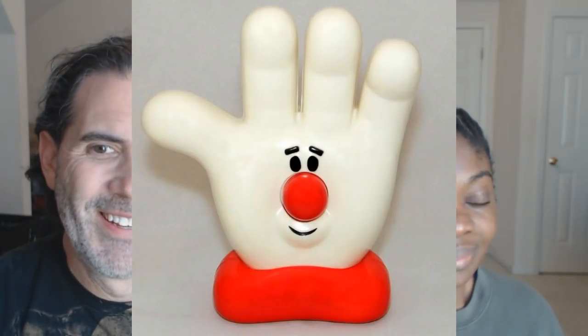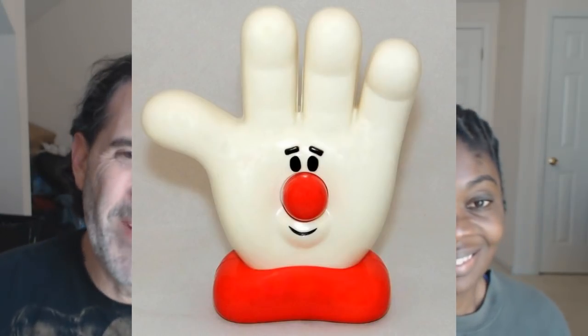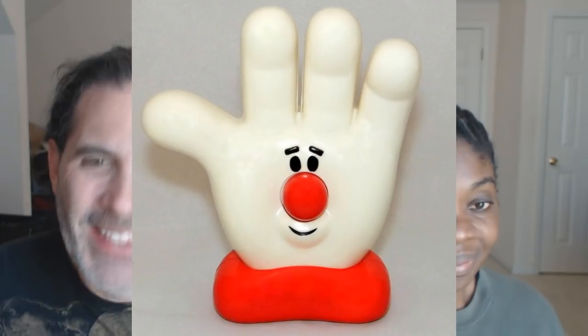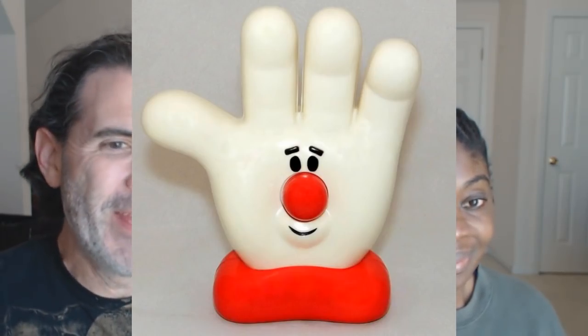Helping Hand. I can't help it. And they could just do it like that. They don't need to do anything to the Helping Hand to make it the Helping Hand for Funko Pop purposes. I just think the Helping Hand would be cool.